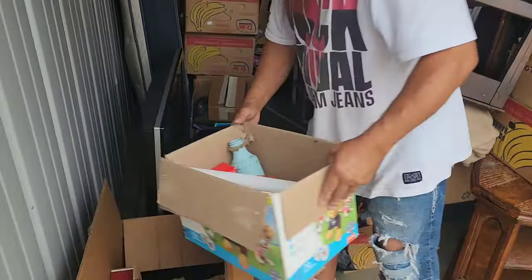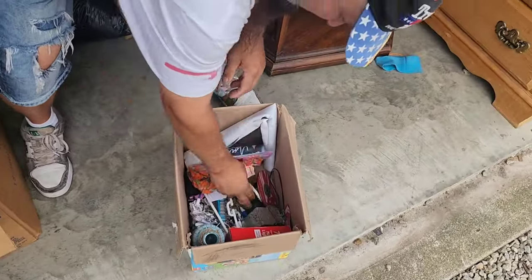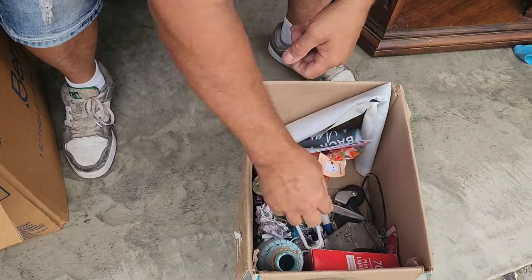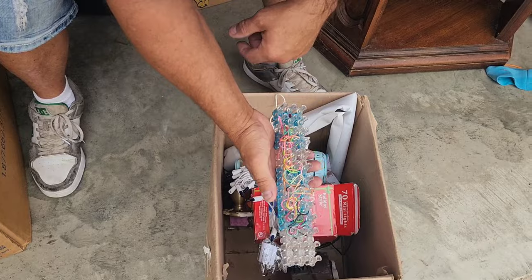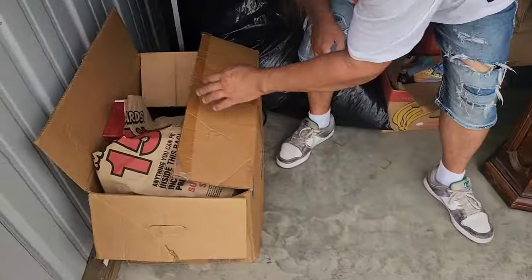All right, let's go right here. We'll start right off the bat. We have the doorknob. Yay! American leaders. Speeches. All right. We got some mini lights. There's a wheel. A painted bottle. And one of those little bracelet loom things. All right. First box, boo. All right, let's keep going.